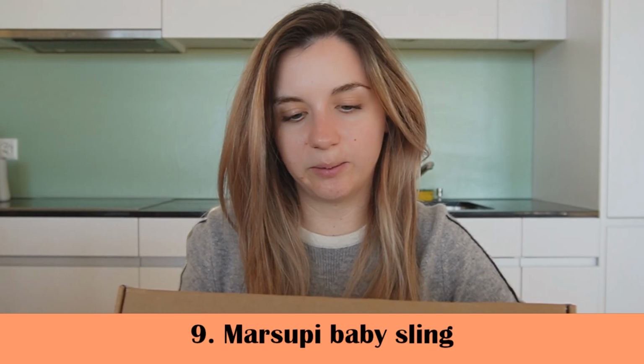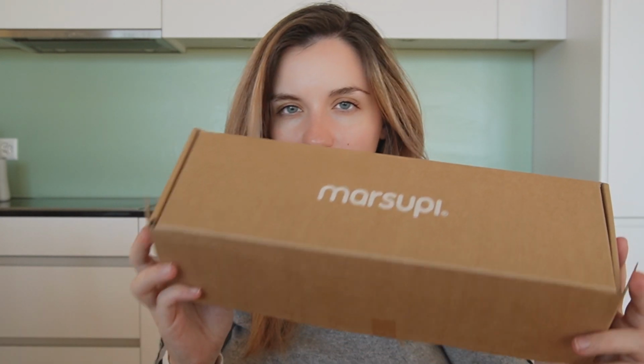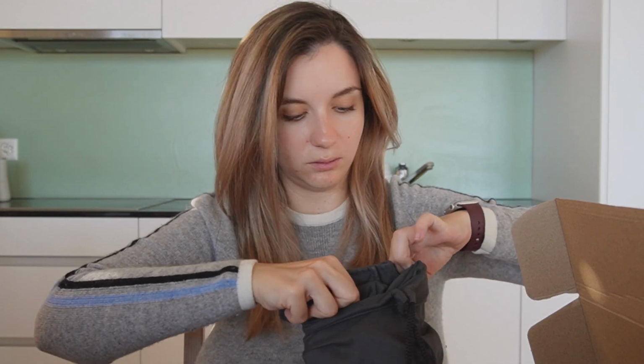The next item that I'm gonna talk about is a baby sling, and this is from newborn. We got this one from Marsupi, actually from my brother. As you might know, if you've been here for a while, I have a 2-year-old nephew. This one is in size SM, but they come in different sizes, I think up to extra large. The size is for the person wearing it, not for the baby.